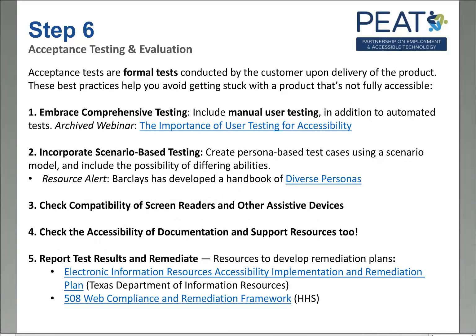So step six is acceptance testing and evaluation. This is a step that often ends up being skipped, and it really shouldn't be. Acceptance tests are formal tests conducted by the customer upon delivery of the product. These best practices of testing will help you avoid getting stuck with a product that's not fully accessible.